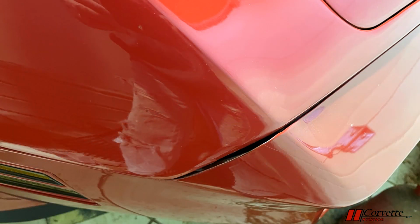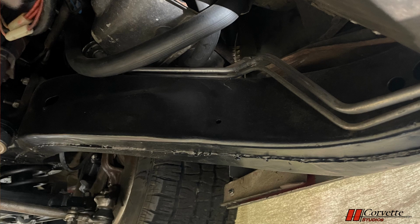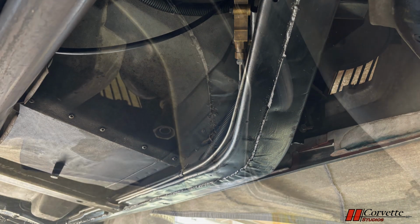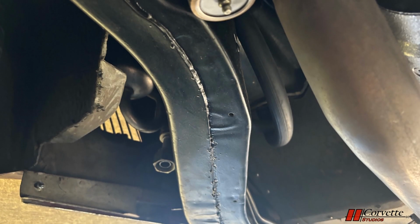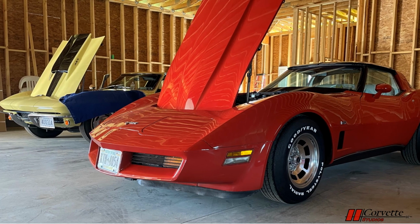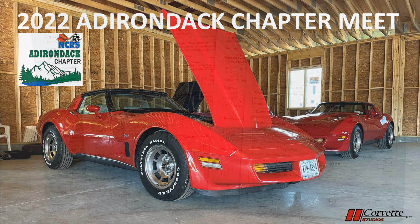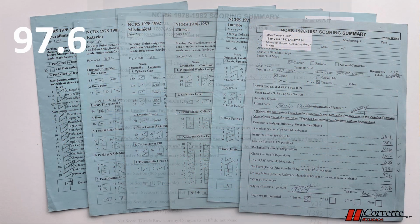The body is the one area that is not perfect, since there are some gap issues and various areas of paint respray. Since the paint on the body was not original, I did paint the entire frame and chassis since the finish was not great. Not an easy chore with the body in place, but it did turn out well. It was first judged back in 2022 at the Adirondack Chapter meet in New York. It did well, scoring a 97.6.